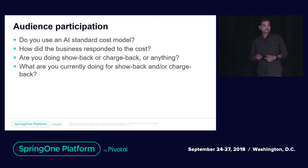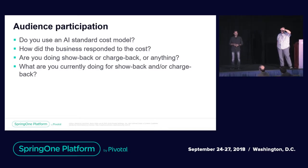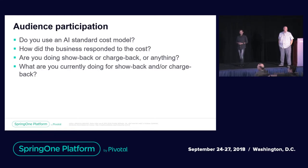So yeah, we just want your participation. If you're into TBM, what cost models do you use? Is anyone doing showback or chargeback? What are you using today? It would be a great opportunity to share across what different folks are doing.